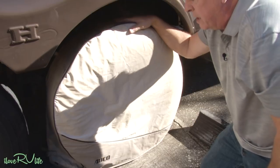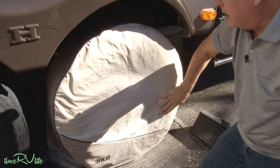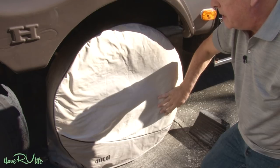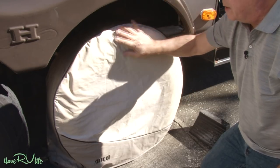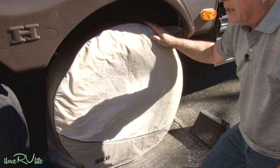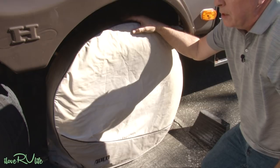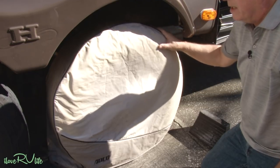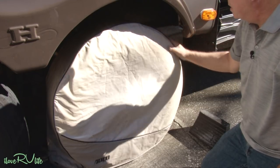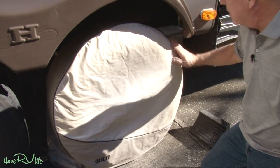So anytime that we know that we're going to be sitting somewhere where the bright sun is going to be hitting these wheels for a long period of time, even with the slides out, they'll still get some sun exposure. We make sure we put these covers on. And again, these tires, we got them in 15, so it's almost 19 now. And you can see they look like they're just brand new. So using this 303 protectant, and putting these covers on them does a really great job.